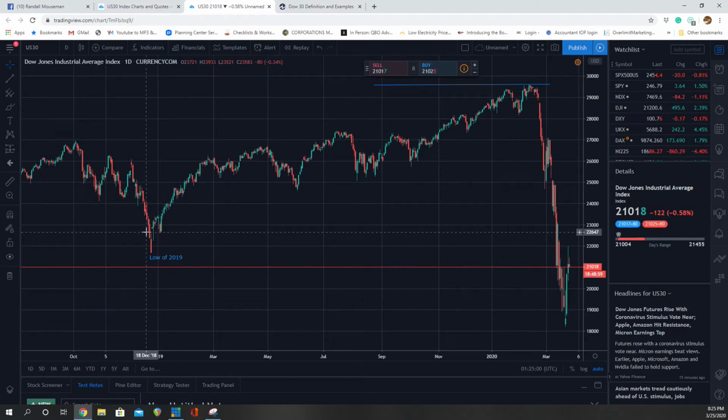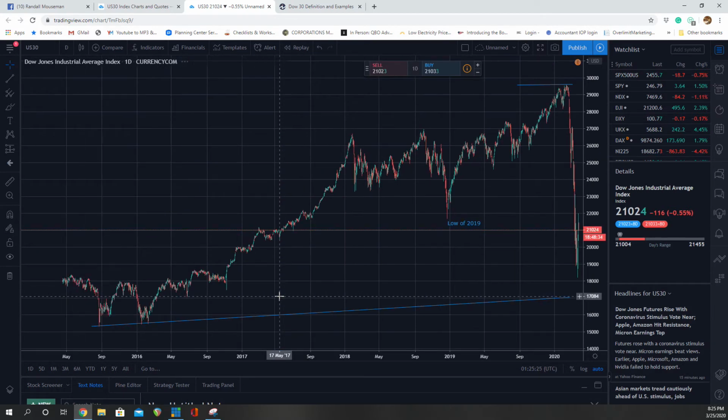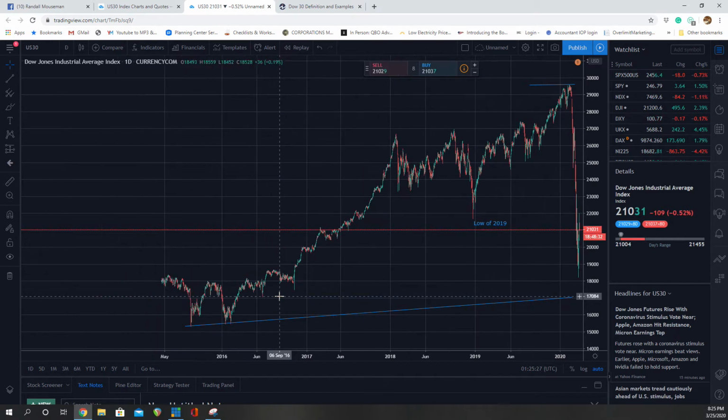I was actually comparing all the major indexes together and some of the European and Asian markets and all that good stuff. So anyway, this is the Dow Jones Industrial Average, and it is a full-size contract. And these are daily bars. And I'm going to zoom out here because I want you to really see the perspective of this move down. It is a major move down.